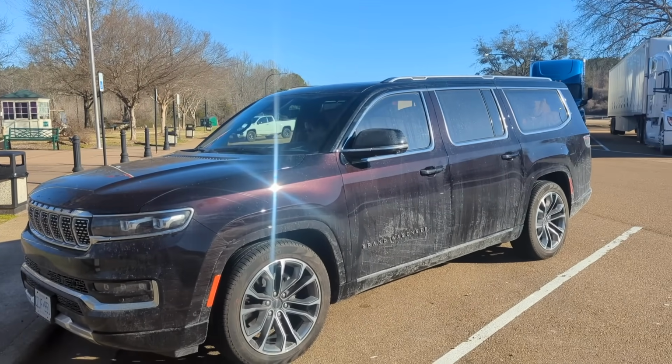Now let's talk about the fuel economy. So the total for our trip was 5,031 kilometers, which is about 3,100 miles.